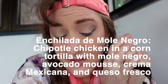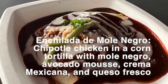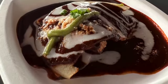So what I've got here is the Enchilada Mole Negro. So it's an enchilada in a mole sauce, and often moles have bread in them, so I was kind of surprised I was going to be able to have this.